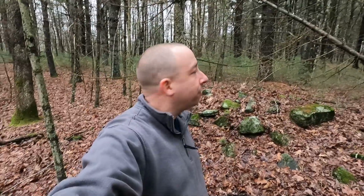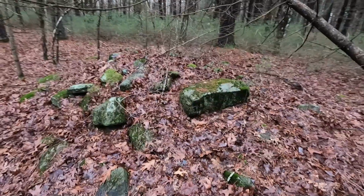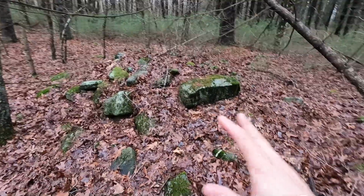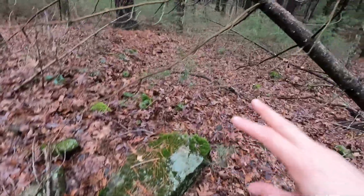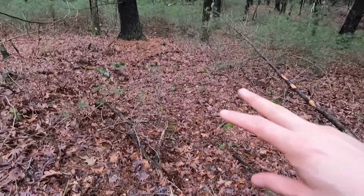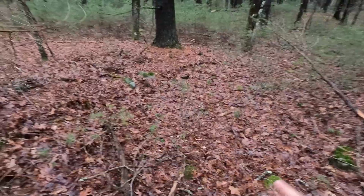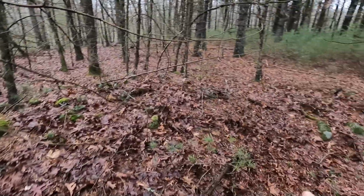So we're about 100, maybe 150 feet away from where the faucet is. And right here behind me, there is a pile of stones. Now if we get in and take a closer look at this, I don't think that this spot is where the well was. But obviously something was going on here. We don't know if there was another foundation or some kind of structure down here in this depression that's next to this pile of stones, or if this has something to do with the water system.